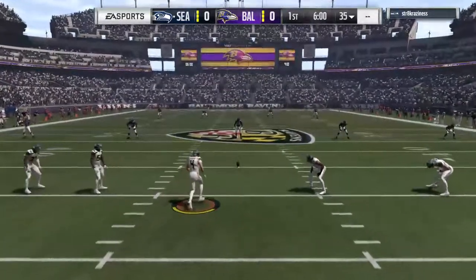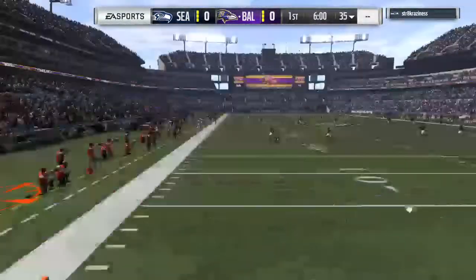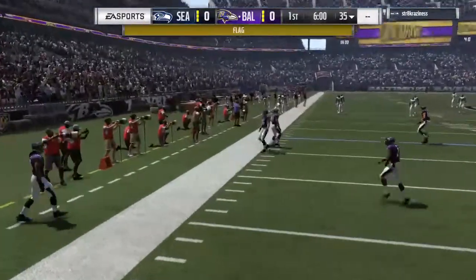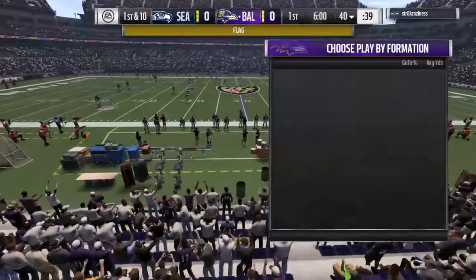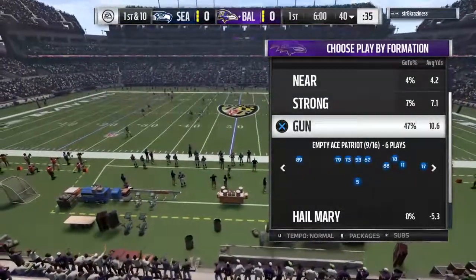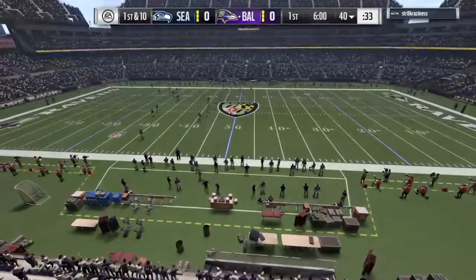Stephen Hauschka now about set to get this one started. And off we go from M&T Bank Stadium. And the kickoff sails out of bounds, and that's going to be a penalty. You can see the looks on the faces of the rest of the team. You have one job to do. Just kick the ball and play.